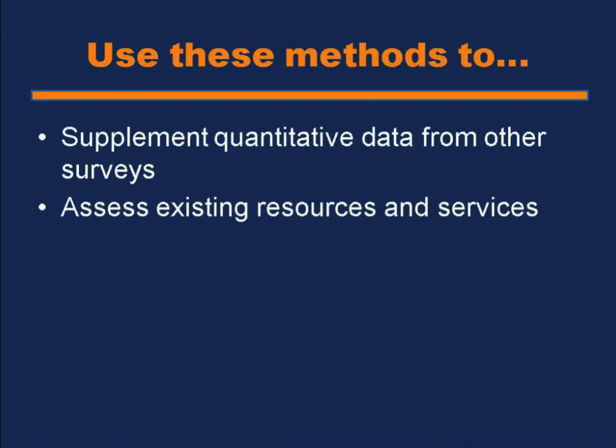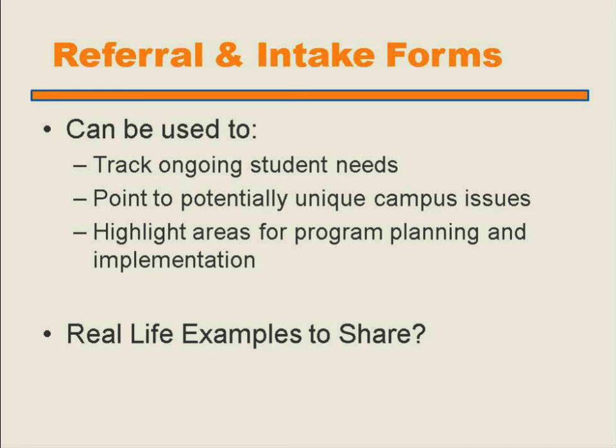So the last item that we really wanted to talk about is the referral and intake form. So many of you are already using referral and intake forms, and they can be used to track the ongoing student needs on campus. So as students are coming in to see you or being referred for mental health services, you get a really specific up-close and personal understanding of what issues the students are dealing with, what they're referring for, and what services they're really interested in receiving.